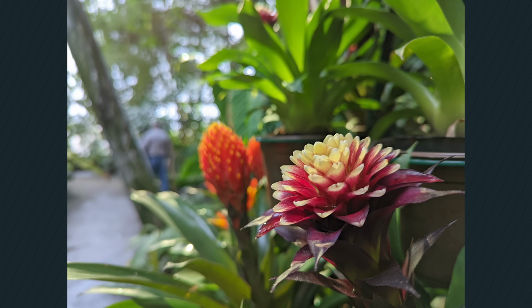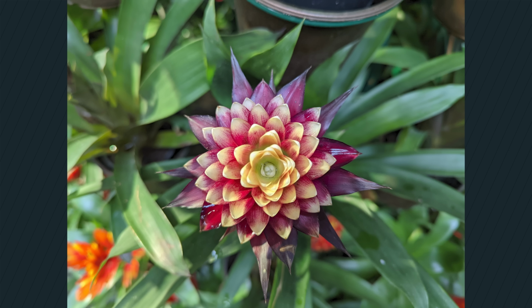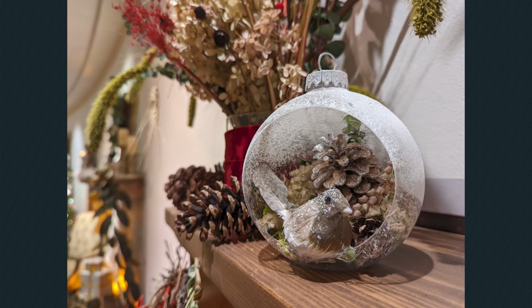But of course, the main highlight is that new 50 megapixel sensor that's being used for the main camera. If you're expecting a dramatic leap forward in the quality of the images due to the new sensor, you'll probably be a little bit disappointed here.